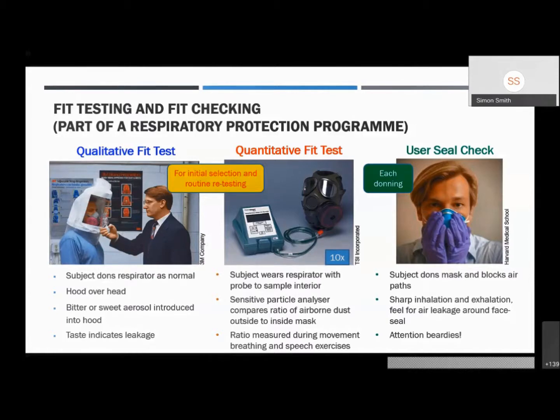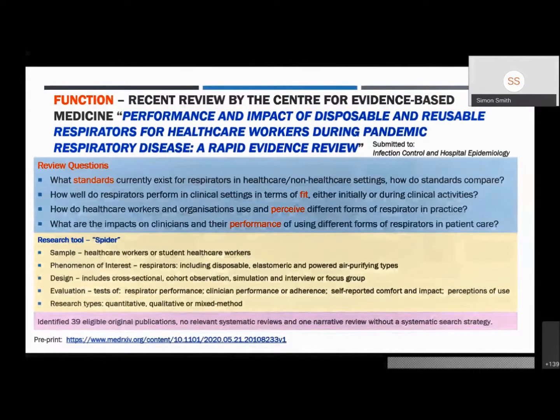On function, there's been some recent work by a group called the Centre for Evidence-Based Medicine, a UK-based group, and I have been involved in some review papers they've been writing. One relevant one concerns the use of disposable and reusable respirators and the impact they have on the function of the healthcare worker doing necessary tasks that occur during a pandemic. We looked at standards, the aspects affecting the fit of the respirator, how the respirators were perceived, and how performance was changed by respirator use, what tasks were affected.